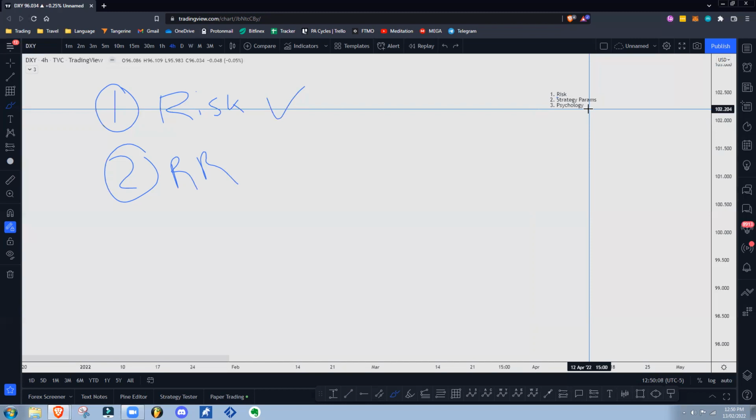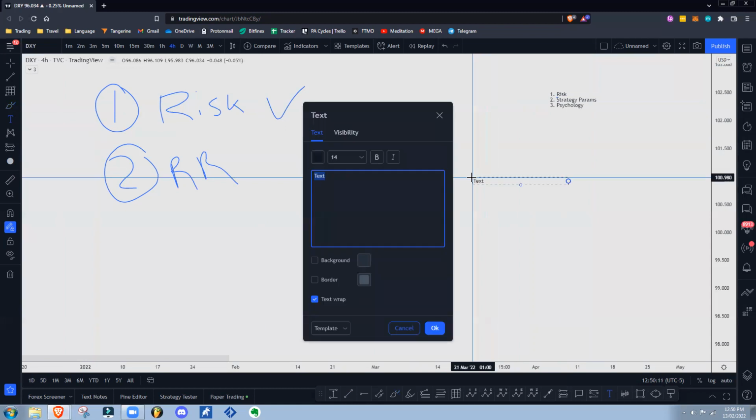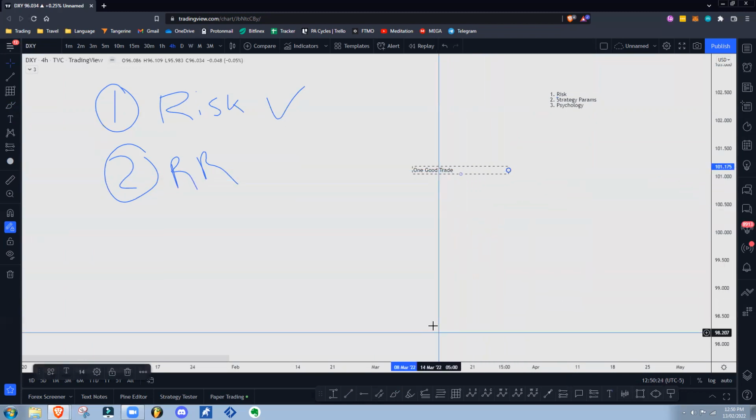Try and go one good trade, right? This is a concept by Mike Bellafiore. He's the owner of S&P Capital. So he talks about one good trade. Okay. What does that mean?